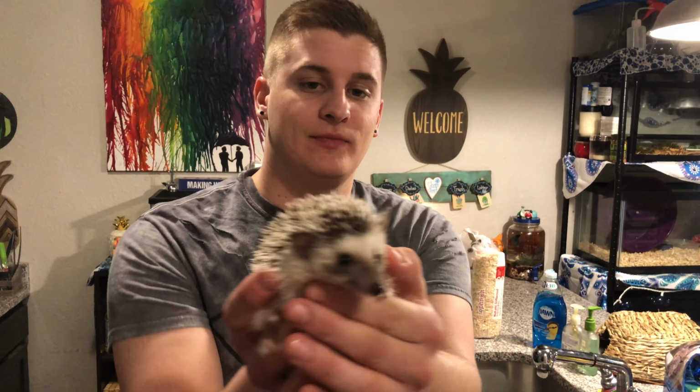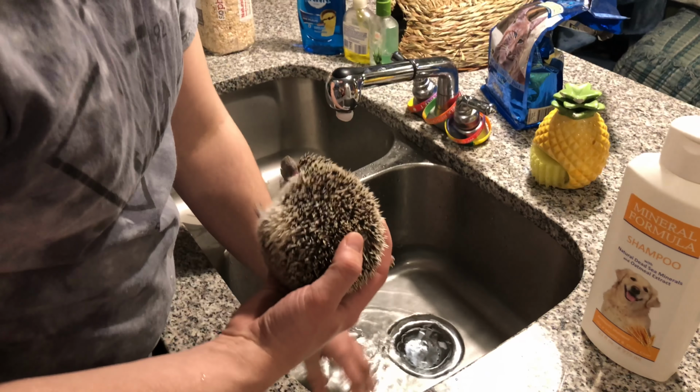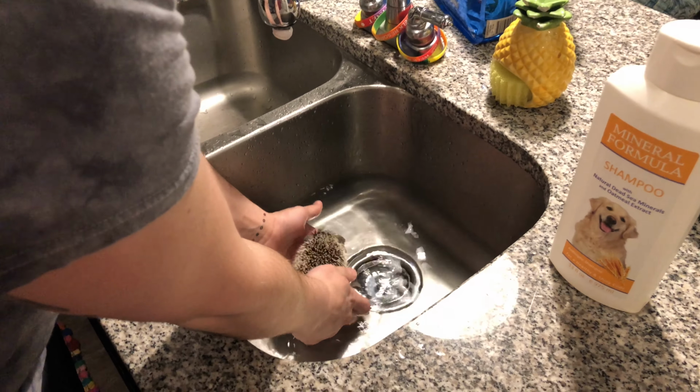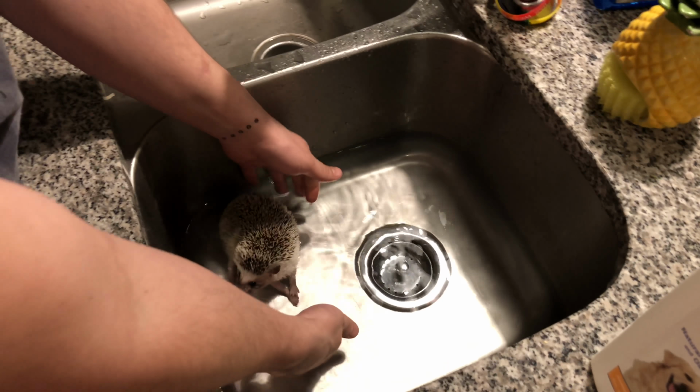Alright guys, so we're going to start with my hedgehog Mable. We're going to just put her in this water. You want to make sure that the water is about room temperature, like lukewarm water. A lot of people say that hedgehogs like baths, but I don't really think that is true.